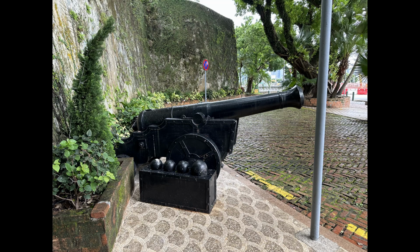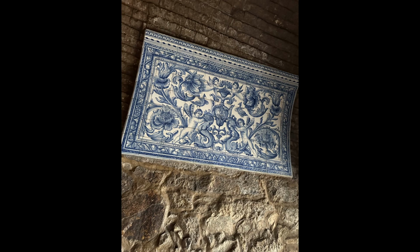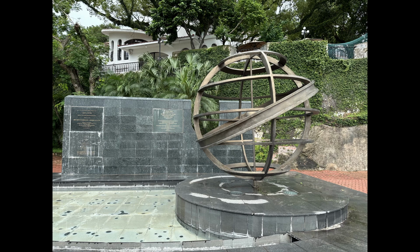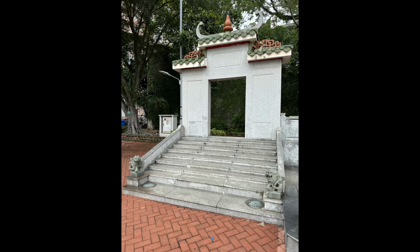Barra Fort is a historic hilltop fort located near the Ama Temple, offering a quieter and less crowded glimpse into Macau's colonial past. Built by the Portuguese, it was originally used as a coastal defense fortification to protect the city from sea attacks. Perched on an elevated spot, the fort provides beautiful panoramic views of the waterfront, nearby bridges, and surrounding cityscape, making it a great place to pause and take in the scenery.